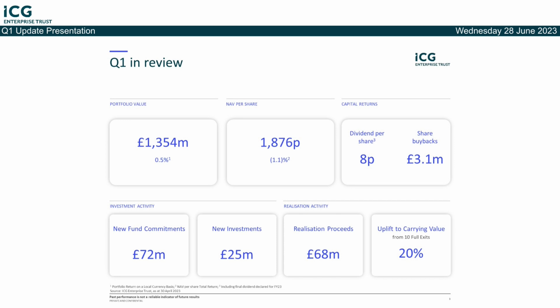That's out of the 68 million you can see on the slide of our total proceeds, at a 20% uplift to carrying value. And that was at a 4.2 times multiple of cost. So we see this continued trajectory of realizations at uplifts as validating valuations underpinning our NAV. And we're pleased to see that there's been continued liquidity in the portfolio, despite, as I mentioned earlier, a quiet market for deals.